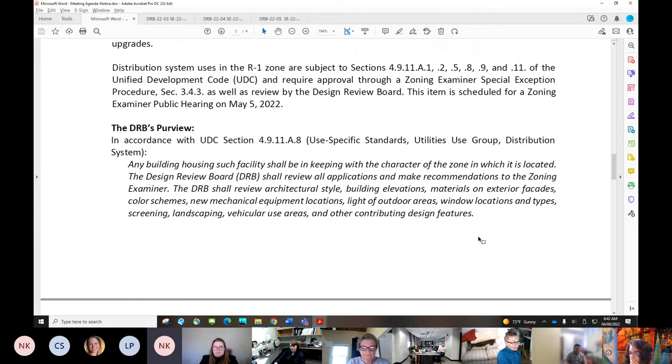So maybe that, plus the information that Chris shared about subsequent processes, might sway your vote here, Carol. Any other comments, or are we ready to entertain a motion on this case?